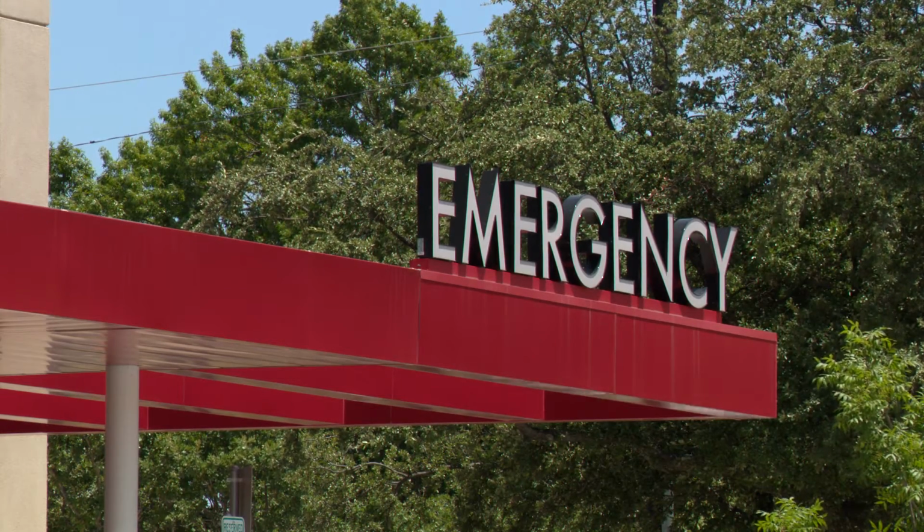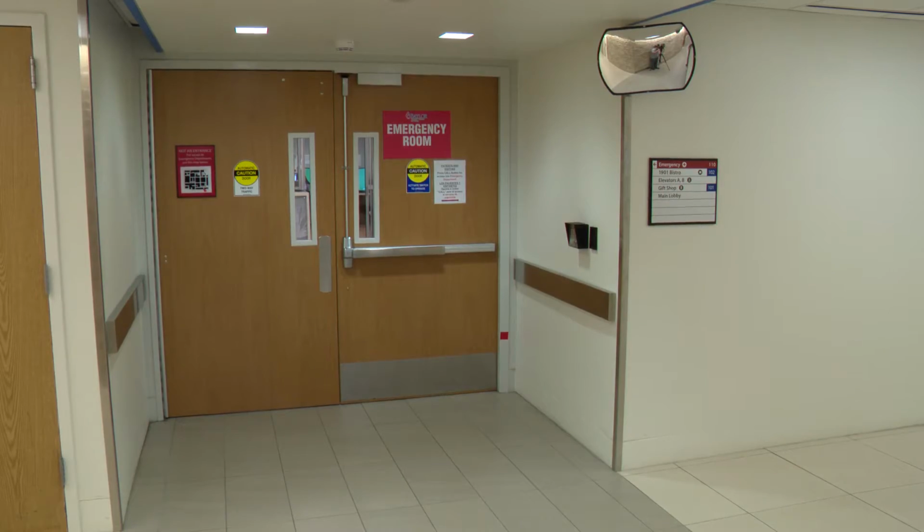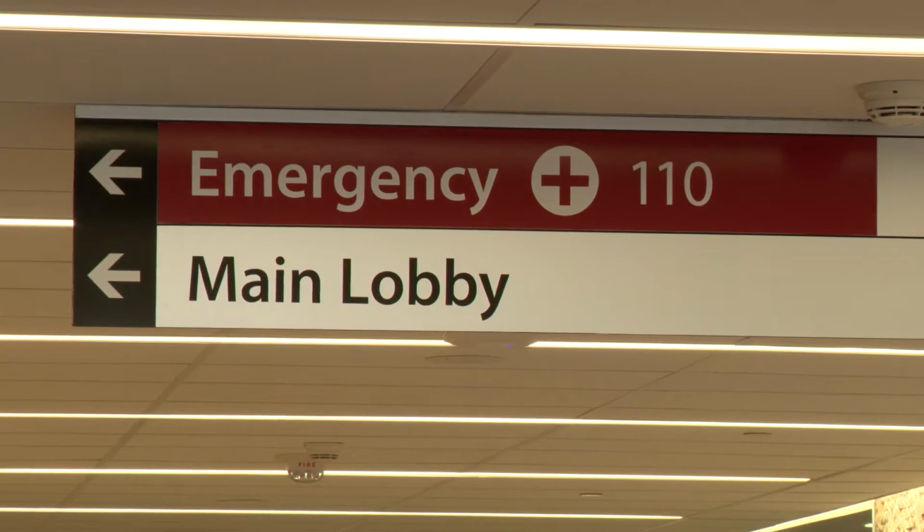If someone's having a stroke, you want a neurologist to be able to see that person. And so many times you may not have a neurologist in the building. So now they can actually roll a console that has a television on it, two ways, and a doctor from downtown Dallas can actually see this patient, have a conversation with the patient, evaluate this patient, and then work with the doctors here.